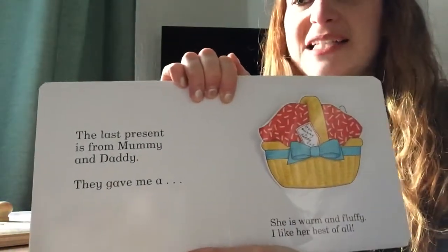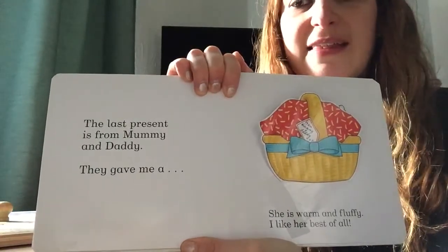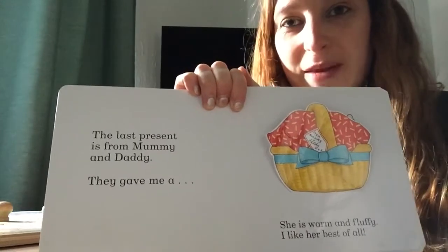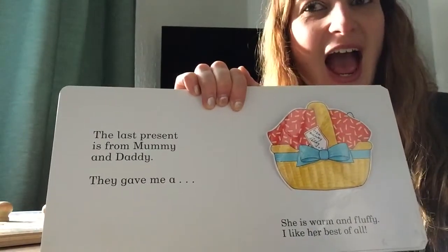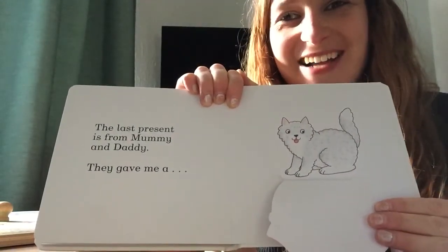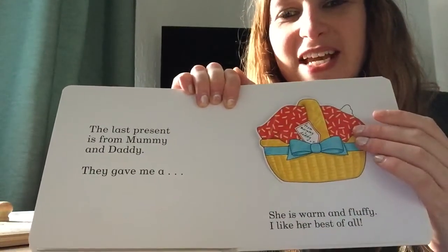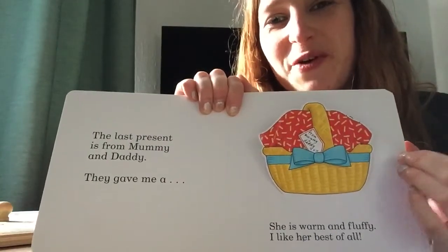The last present is from Mummy and Daddy. They gave me a... ready, steady, go! A little cat! Aww, she is warm and fluffy. I like her best of all.